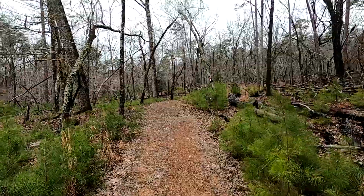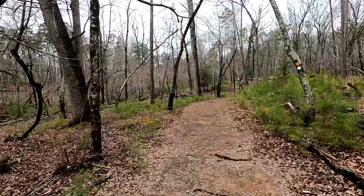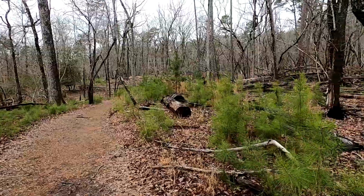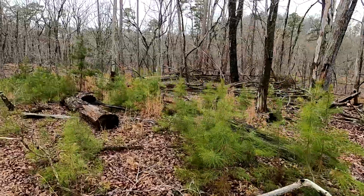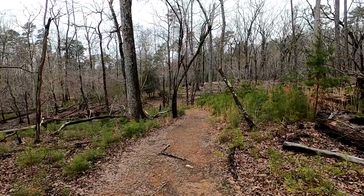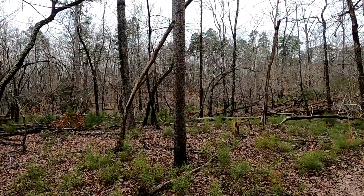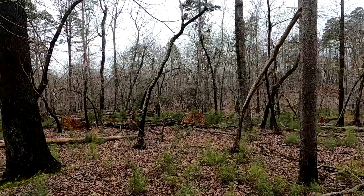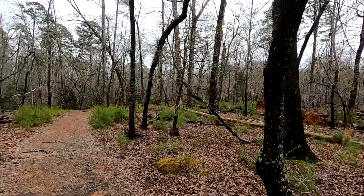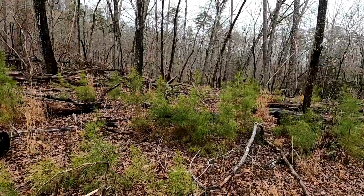You can hear some other people on the trails behind me. A nice collection of dead trees over here. Gonna do a panoramic view here. Really nice. Got these little fledgling pines growing up.